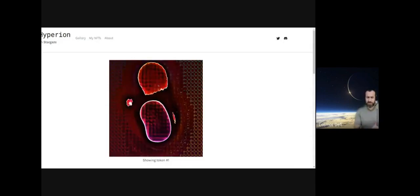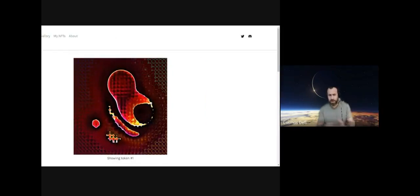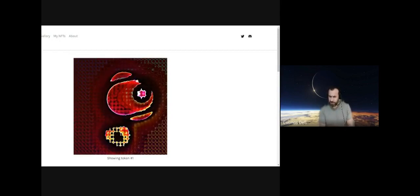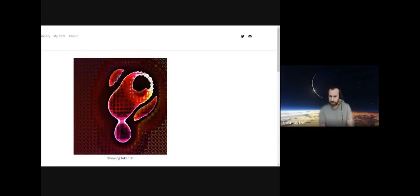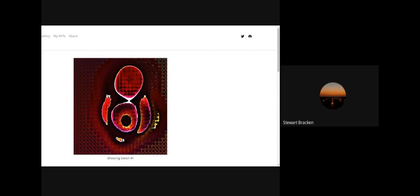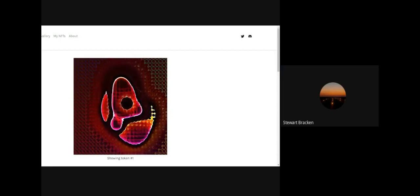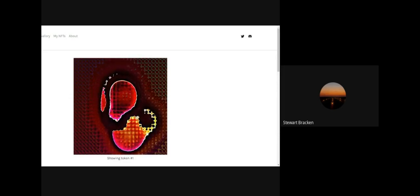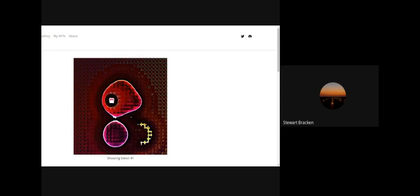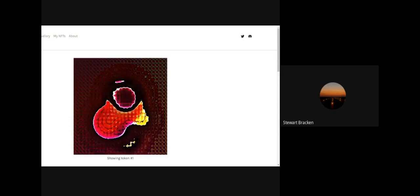So let's say you program two NFTs with the same exact code, and then they get minted at different times. They're going to look different, or at least different at different times. Yeah, it's guaranteed that every NFT will be unique. And the fact that they're different tokens ensures that you will get a unique NFT. Yeah, no, that's really cool.